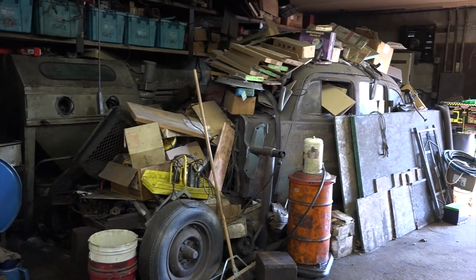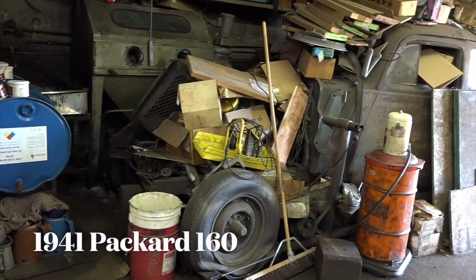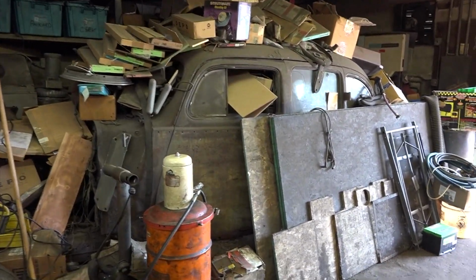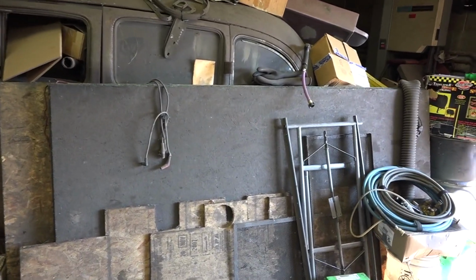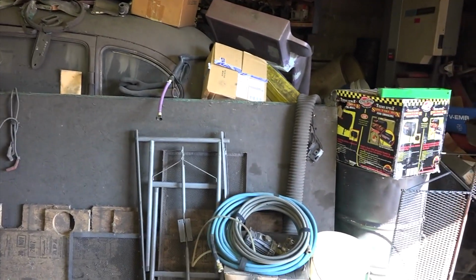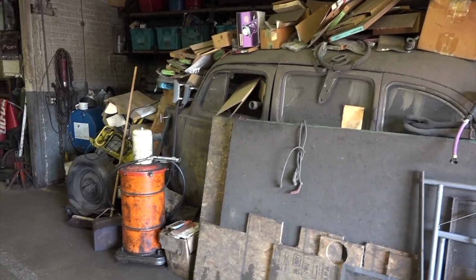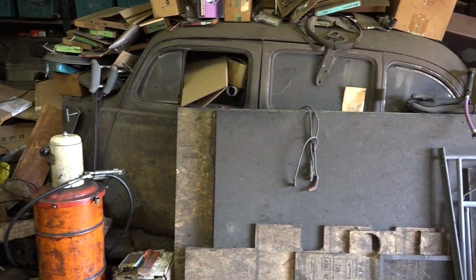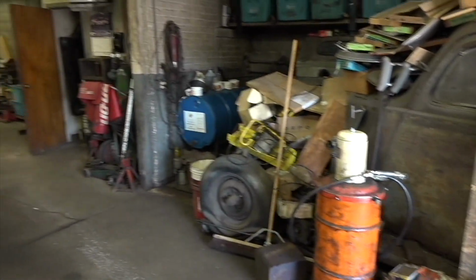This one back here is a 41 160. The body is junk. That's a 160 Packard. I've been looking for a coupe body for years, and the last two that I found were on the West Coast, but that's when gas was $4.60 a gallon, and I wasn't going to get it. But the body is junk. I've had this for a long time, but the chassis is in really good shape. I got enough pieces to make it run. I got a motor, I got transmissions. I just need a body.